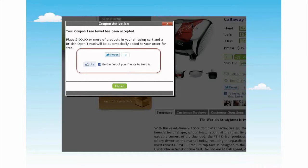We do that by integrating Facebook and Twitter into the coupon activation messages. So when someone activates a coupon, it will display the coupon information, but they can also easily tweet or like that coupon, which will then publish that to their Facebook profile automatically. So this is a good way to get word of mouth advertising on a killer deal that you're offering on your website.